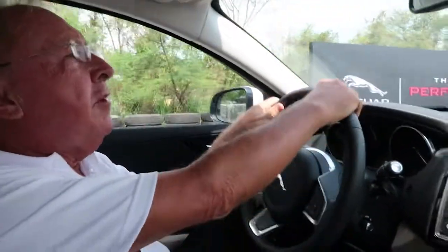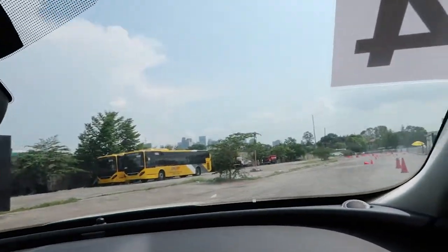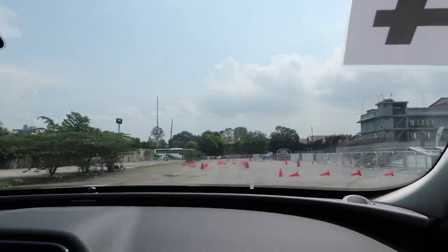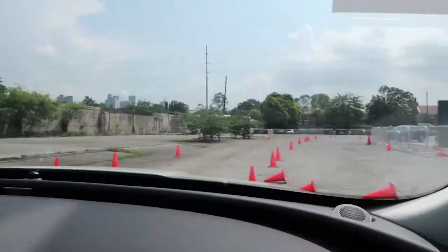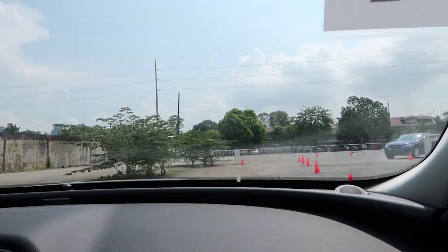Okay, so now we're going to do a brake avoidance. Hold tight in the back, everyone, because we're going to go quite fast down towards the two blue cones, and then I'm going to brake and turn at the same time, okay? Ready, and brake, and turn at the same time. And it does it without any drama.